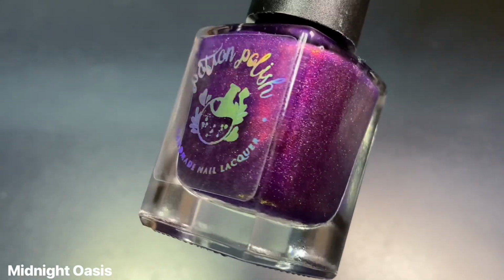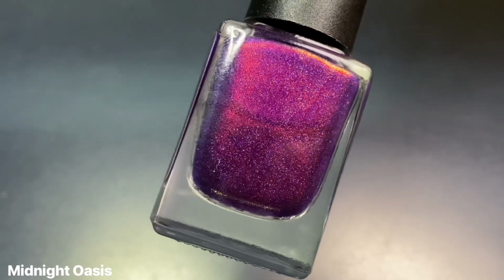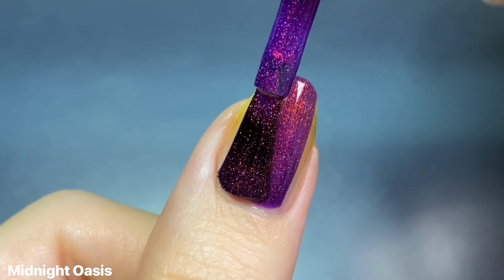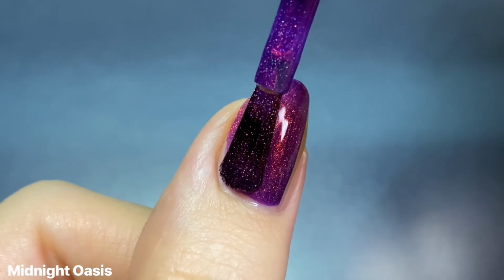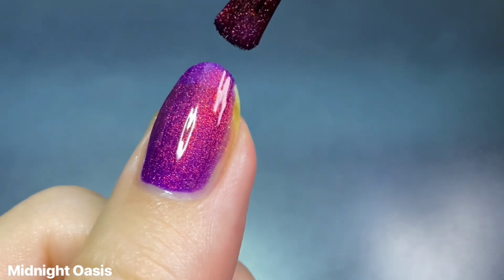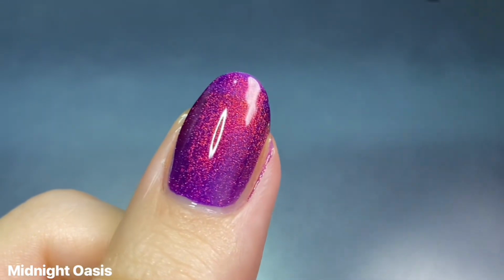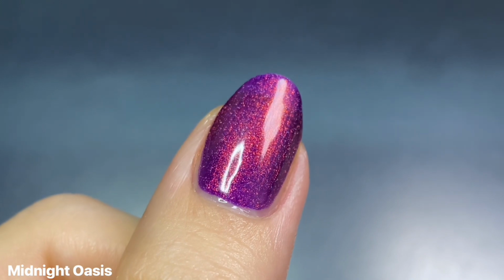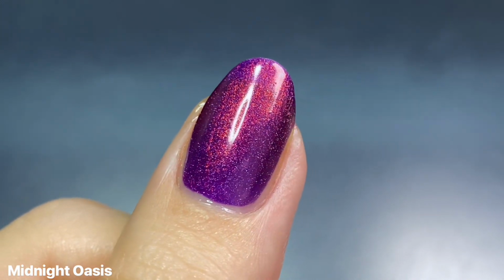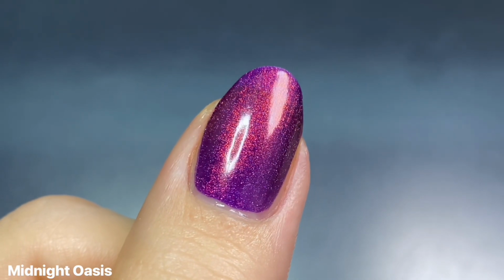And the last shade that I grabbed from the collection is Midnight Oasis, and this is a vibrant violet purple jelly that's infused with glowy red and orange shimmer and a touch of scattered hollow pigment. So I'll be honest, I didn't really see the hollow so much in this one. I didn't notice it stand out compared to the previous 2 shades where I feel like they had more or less the same formula. But yeah, other than that, I'm not upset because this shade is just so breathtaking.